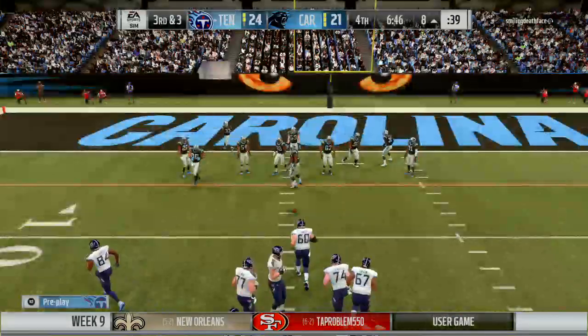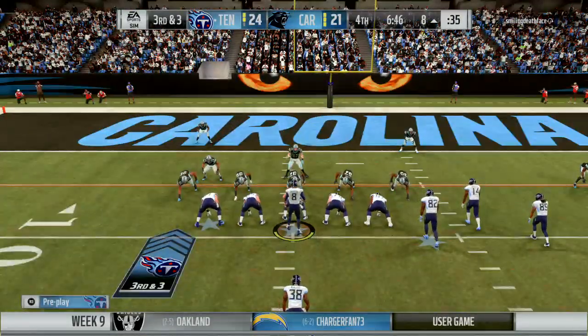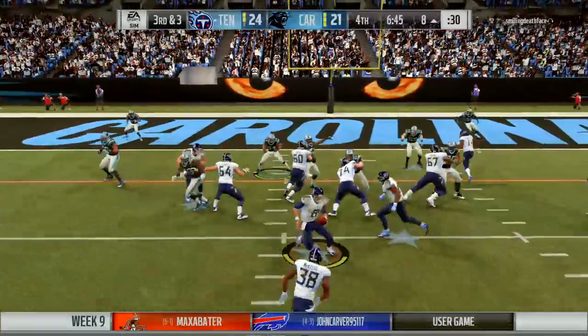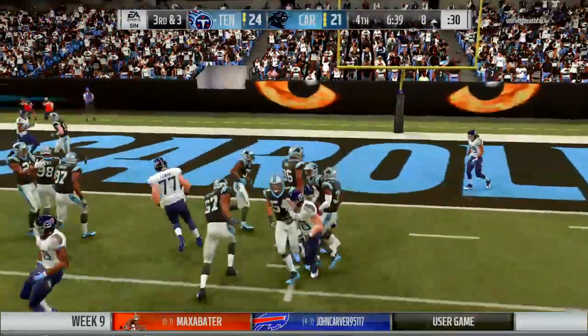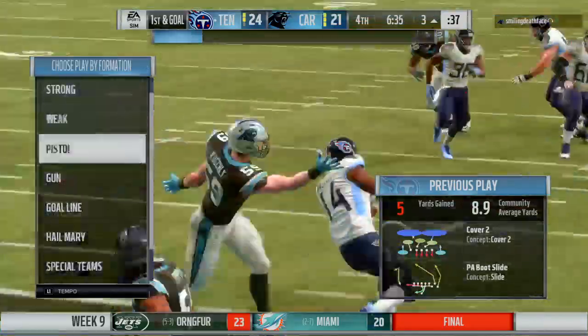The Titans on 3rd down. They've had good success, 5 for 8 to this point. Here it's 3rd and 3. They go play action. Mariota rolling to his left. And it's caught. The gain of 5 that time gives him the conversion and makes it 1st and goal.